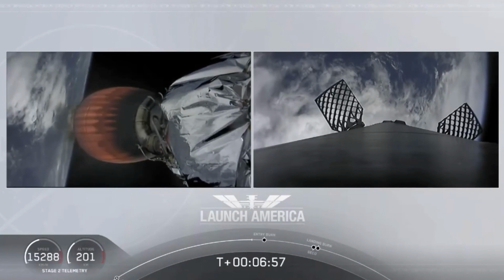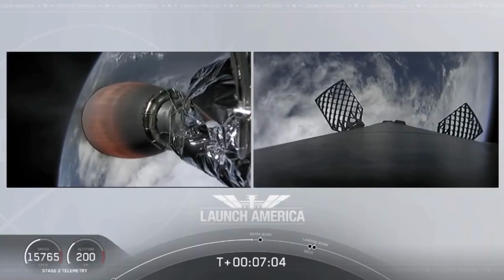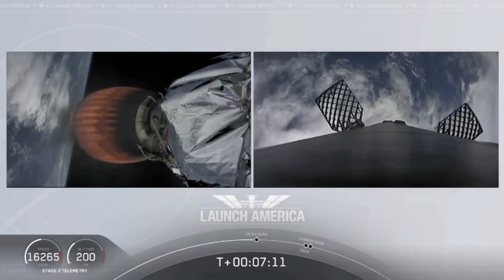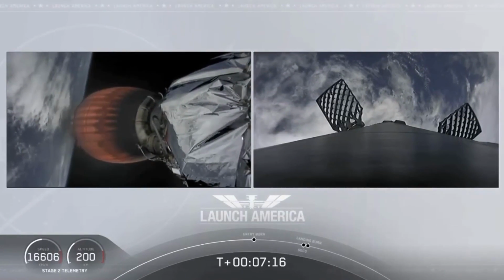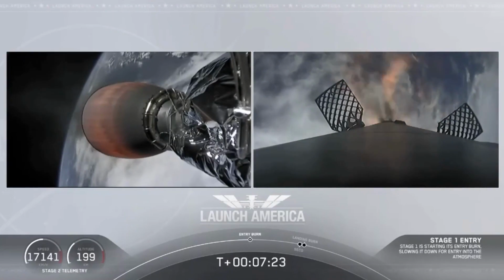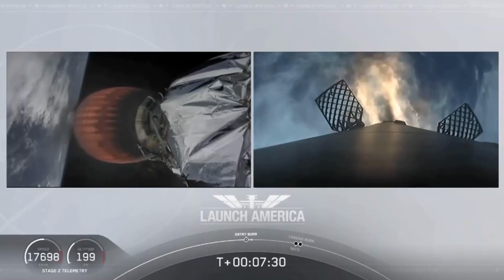Dragon Tappies, nominal trajectory. Continuing to check in with Bob and Doug as they are on a nominal trajectory. Just about 10 seconds away from that first stage starting that entry burn on your right screen. We should be able to see that view live. Stage 1 entry burn startup. And there is that entry burn beginning. This burn lasts about 36 seconds long.